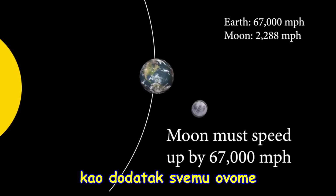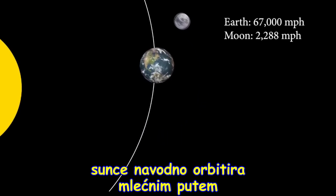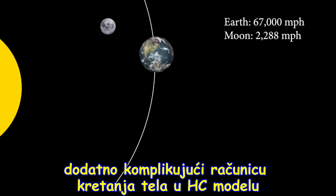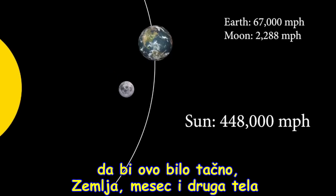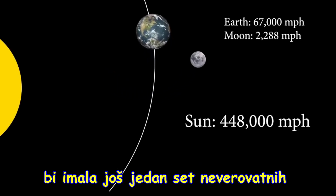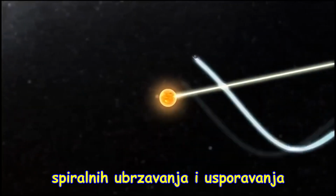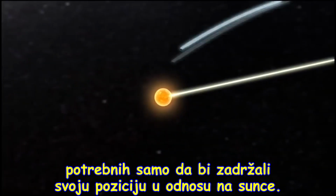In addition to all of this, the Sun itself is allegedly orbiting the Milky Way galaxy at 448,000 miles per hour, further compounding the problems and calculations of the heliocentric model. If this were true, then the Earth, Moon, and other planets would all have yet another set of ridiculous and impossible corkscrewing accelerations and decelerations necessary just to keep up with the Sun.